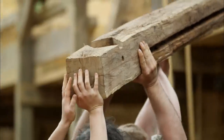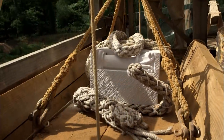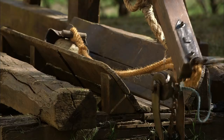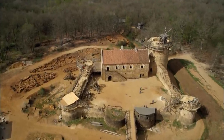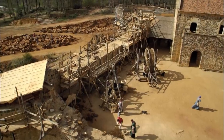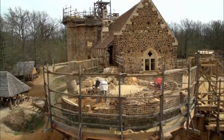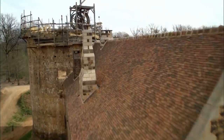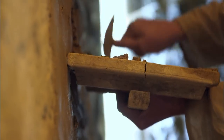This is the ultimate in medieval technology. The origin of our castles is distinctly French, introduced to Britain at the time of the Norman conquest of 1066. Here in the Burgundy region of France is Guédelon Castle, the world's biggest archaeological experiment. A 25-year project to build a castle from scratch, using the same tools, techniques, and materials available in the 13th century.